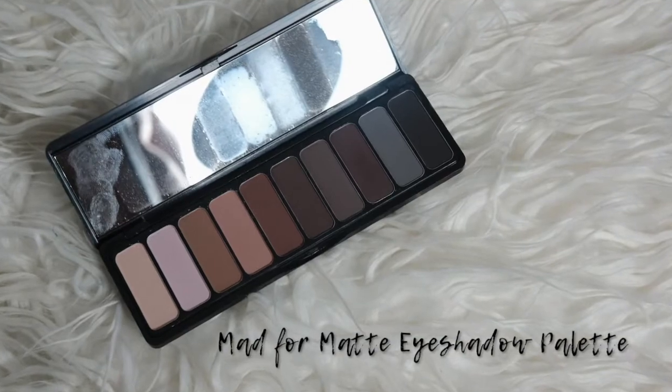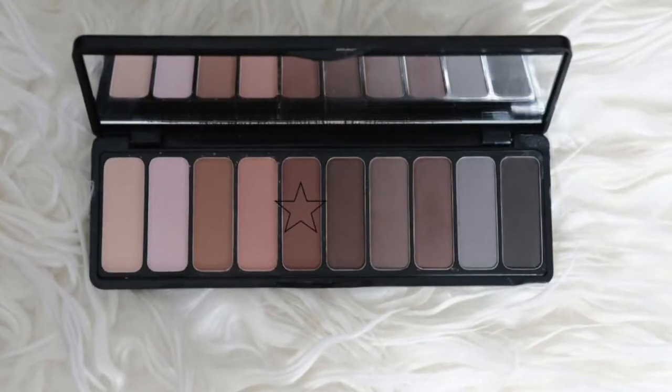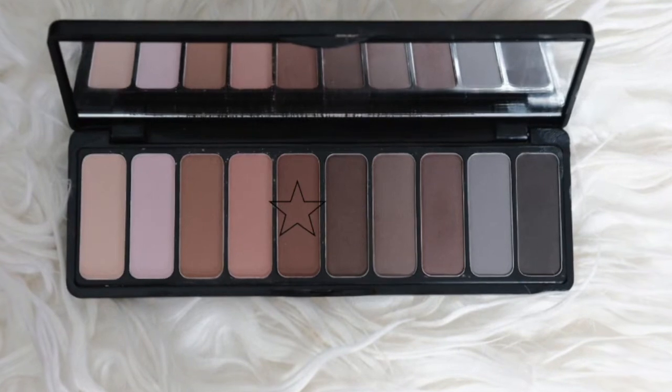I'm just going to use the tape method to tape my eyes so I can get a really precise eye look today. Okay, so I did buy this, so this is a first impression, the e.l.f. Mad for Matte eyeshadow palette. It is, as the name suggests, completely matte. I'm just going to be taking a warmer brown shade and packing that all over as a transition. Okay, that's really nice.